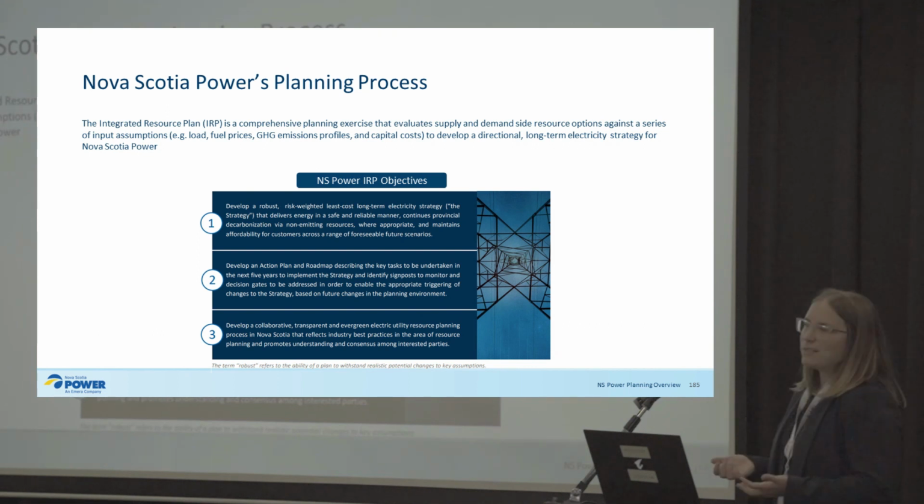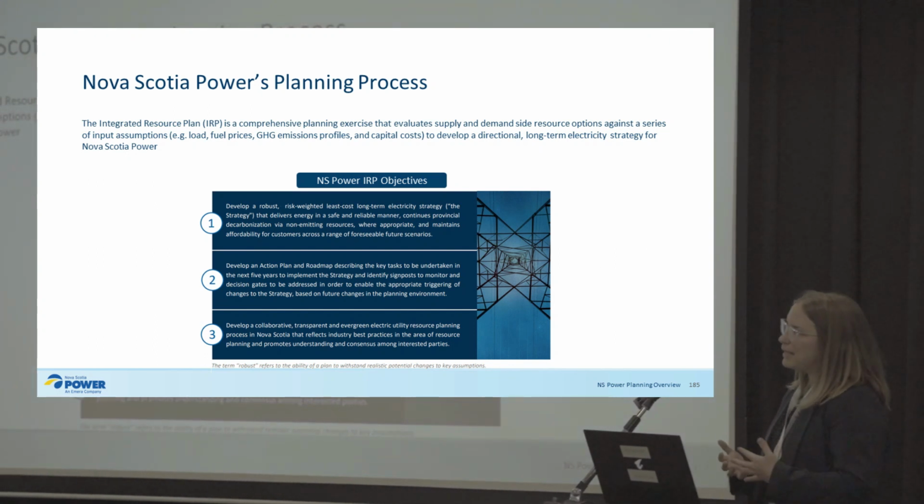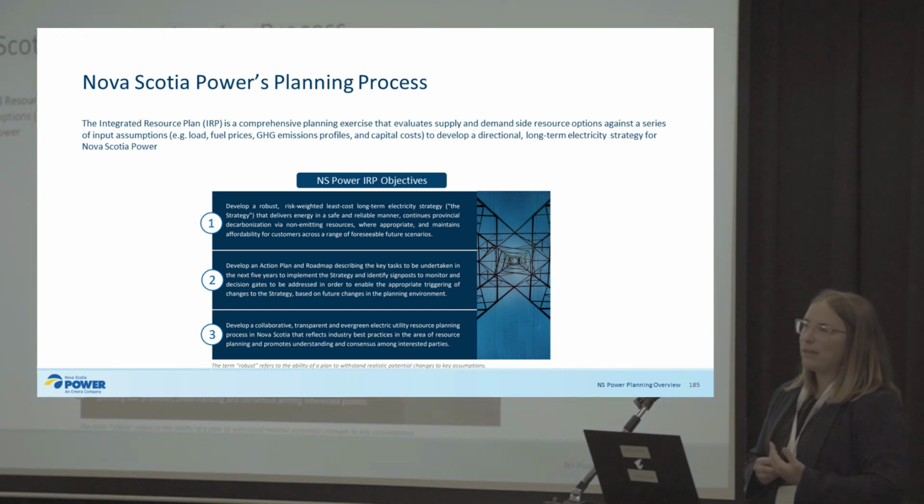So what are the objectives of the Nova Scotia IRP? So first, it's develop a robust, risk-weighted, least-cost long-term electricity strategy that ensures that we have the ability, as we're decarbonizing the grid, to deliver energy in a safe and reliable manner.